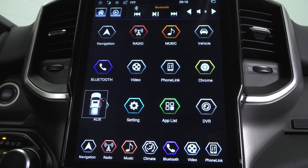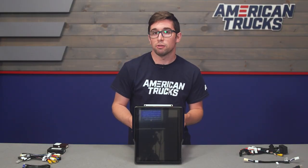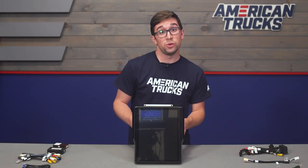However, that said, we do need to talk about pricing. Now, this Navos unit is gonna run you around $1,500. And while yes, that's not exactly inexpensive, it does undercut quite a few of the other options out there for this generation of Ram, even the ones that are Uconnect upgrades.